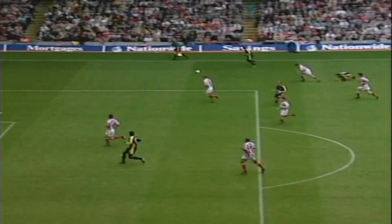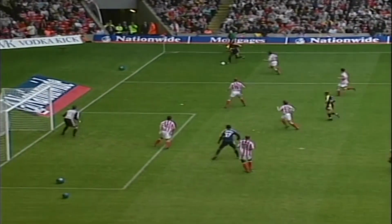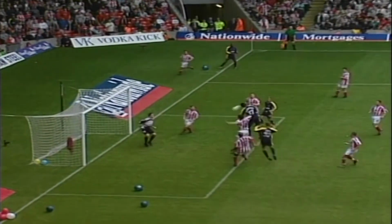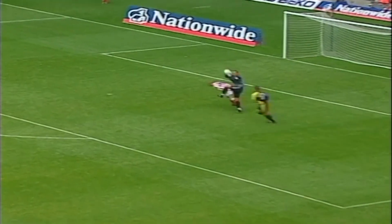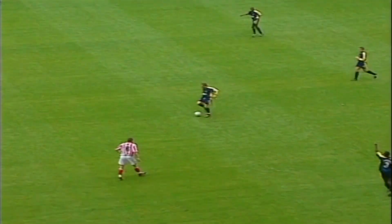Well, this is about the best delivery they've produced as well. It's a fantastic ball in by Owusu. Great header by McCammon. I thought it was in. He's done well to get anything on that and be able to get it second time round. Especially for a goalkeeper who's been largely a spectator all day. He took the words out of my mouth. He had nothing to do in the first half. He's had an occasional save to make in the second and a bit of involvement.